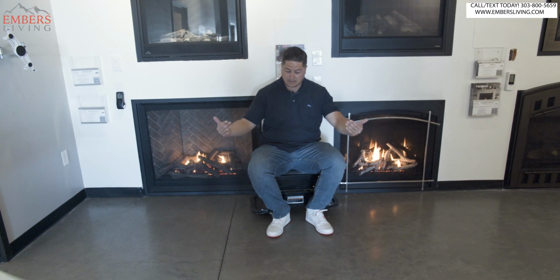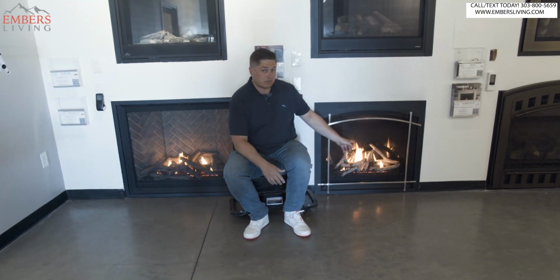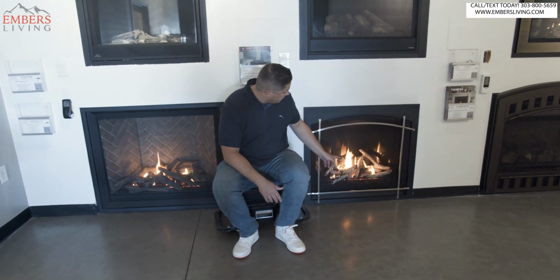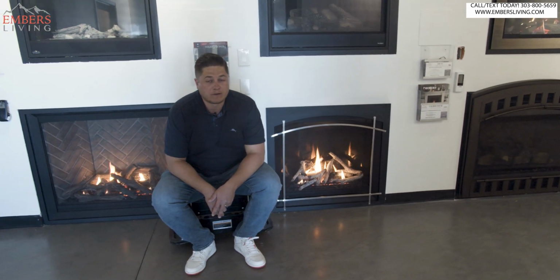One, it's really helpful for corner installations where you put it in a corner. It can really suck that fireplace tight to the corner without taking up a ton of real estate in the house. Also, as you can see specifically with the black reflective, those tapered corners really, really pop. It really mirrors the flame, and I think adds a ton of aesthetic appeal.